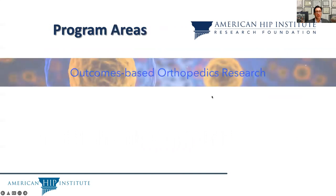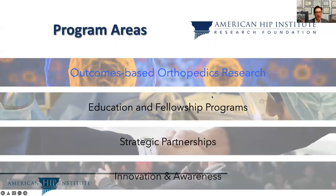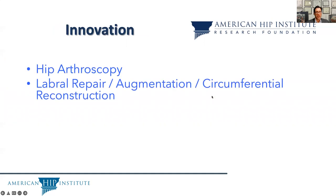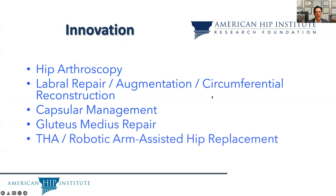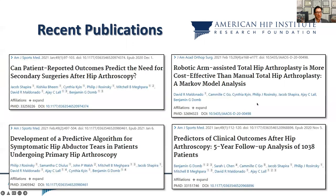Our program areas include outcome-based orthopedic research, education and fellowship programs, strategic partnerships, and innovation and awareness. And our areas of innovation include hip arthroscopy, including labral repair, augmentation and reconstruction, capsular management, gluteus medius repair, and hip replacement using technologies such as robotic arm assistance, as well as Birmingham hip resurfacing. Some of our recent publications can be seen here, and our publications are a way for us to disseminate information through the orthopedic community worldwide.